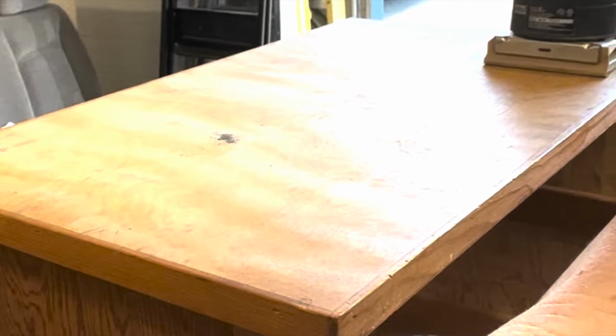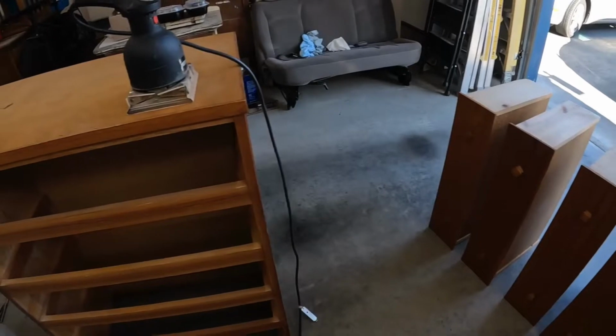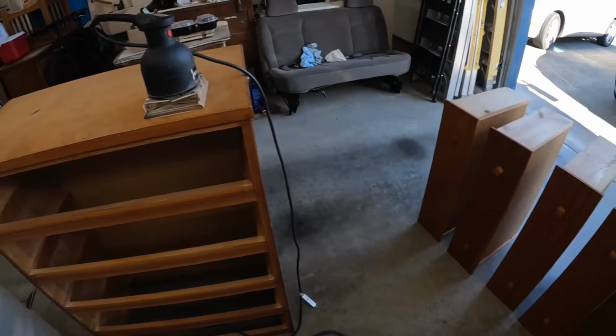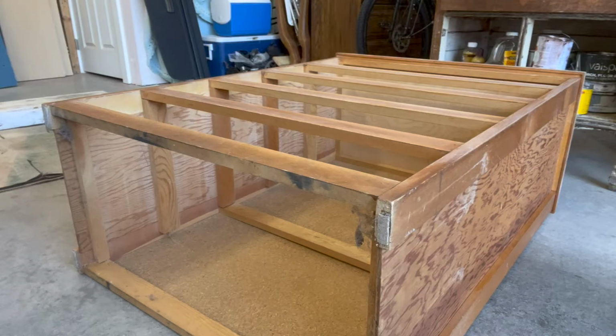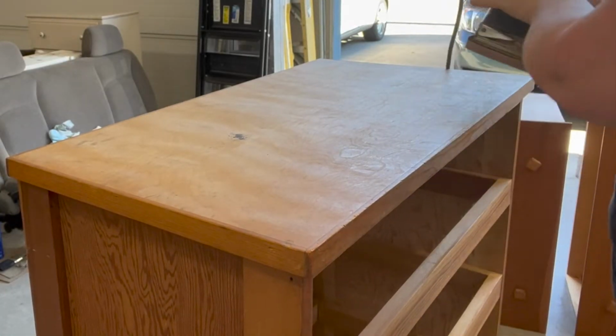I got this from my stepdaughter. She is going to be having a baby soon with her husband, and she asked if I wouldn't mind refurbishing this 5-drawer dresser that used to belong to her husband. So this is at least 25 years old, and here are some before shots.